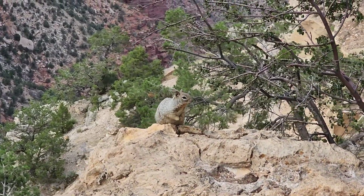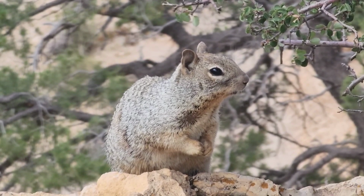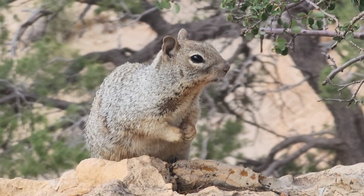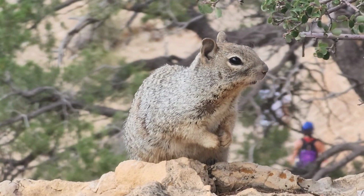The elusive Grand Canyon squirrel. What is he doing? He's just looking at us, seeing if we have any food. And we don't.